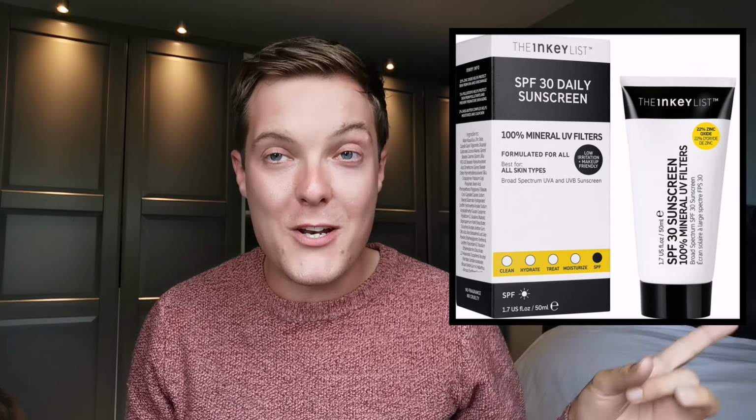This, of course, is coming from the Inkey List, a gorgeous British brand, but ships worldwide, and this is their new SPF. This is an SPF 30, 100% mineral UV filters, which is absolutely fantastic. You guys are always coming at me saying what new mineral sunscreens are coming on the market, because there's this huge demand for mineral sunscreens at the moment. There's quite a few concerns around chemical sunscreens, their absorption into the body and some impacts that it can have on the body. And so people are really looking for alternatives, and mineral sunscreen is a fantastic option.